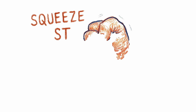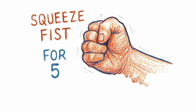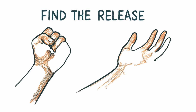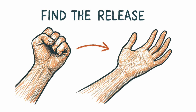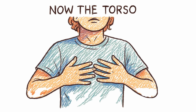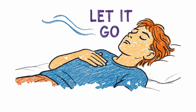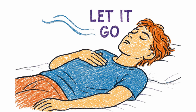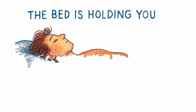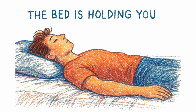If you can't get them to relax, squeeze your fist as hard as you can for 5 seconds, and then suddenly let go. That contrast will help you find the release. Repeat this with the other arm. Now, the torso. Take a deep breath in, and as you exhale, simply let it go. Visualize all the tension leaving your chest. You aren't holding yourself up anymore. The bed is holding you.